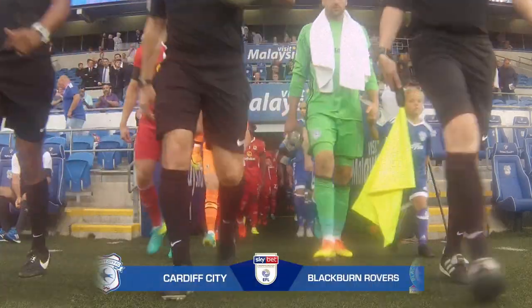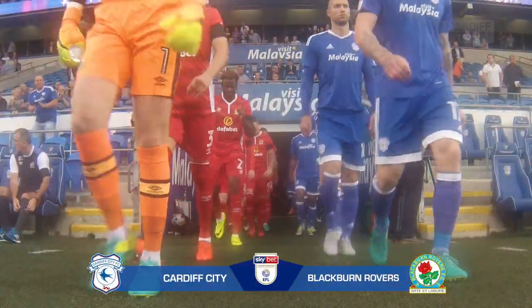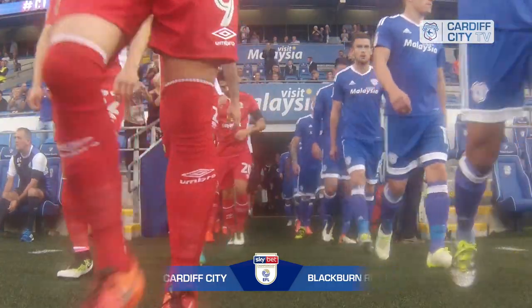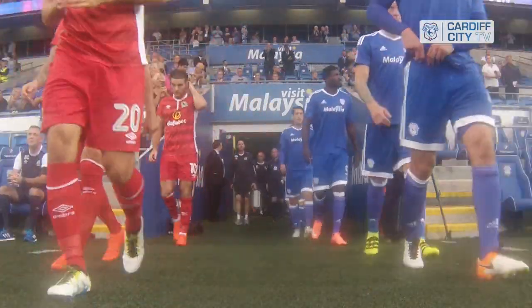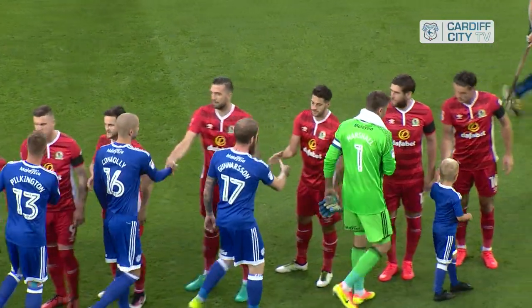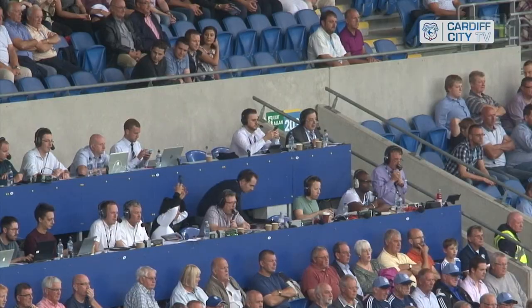And it's not really coming together at the moment for them. And with a slight tweak to the Cardiff lineup, Gnongba's dropped out for the evening, and Lex Immers is going to move into a central area. I think it is a perfect opportunity for Cardiff to get off the mark in terms of goals and points.